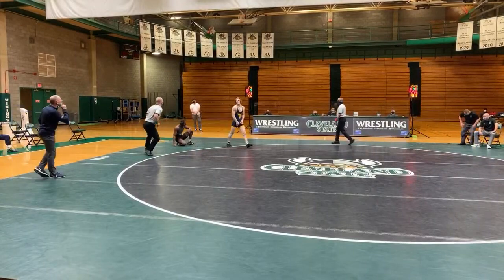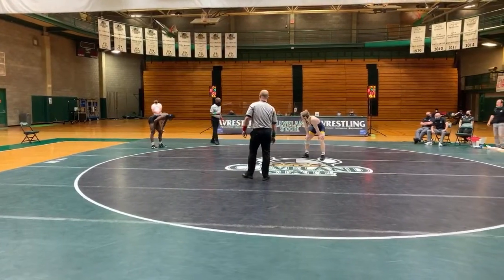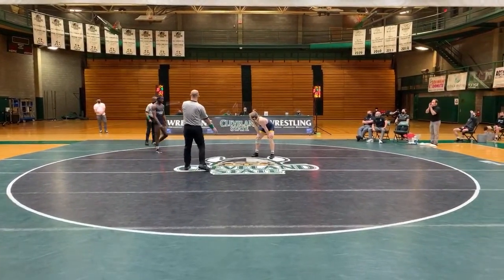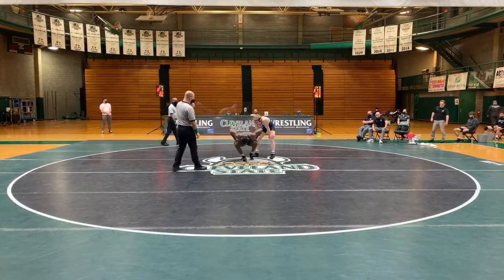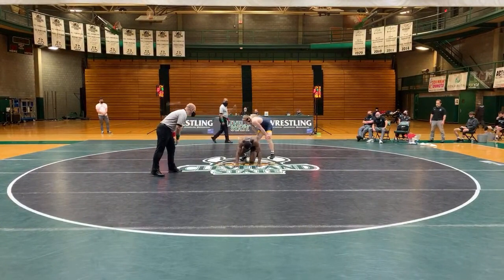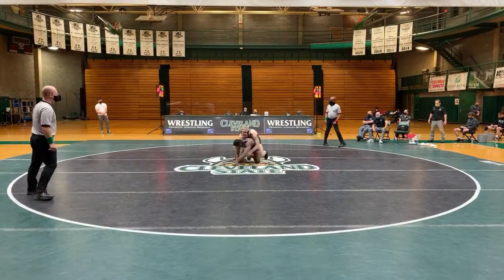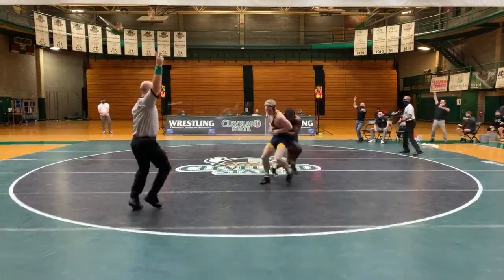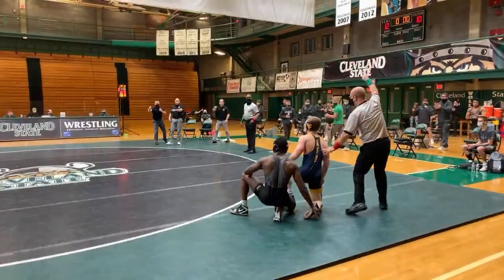Joel is going to win this thing 11-9, unless Rice can pull a rabbit out of the hat in the next 3 seconds. Rice underneath. 3 seconds remains. Can Joel ride here? Not give up a reversal. There's a reversal. It's two. Standing reversal. As time expires, 11-11.